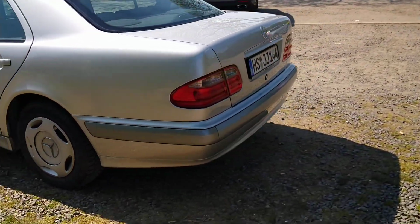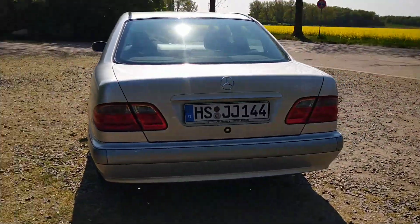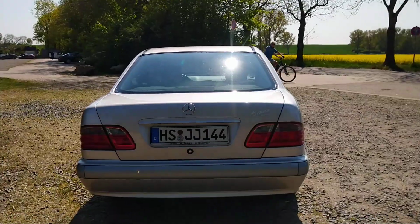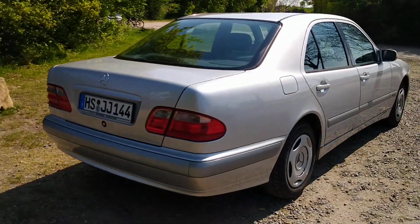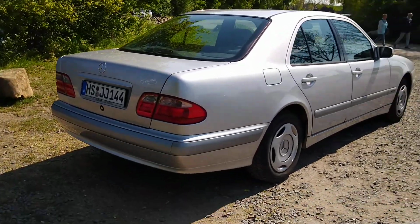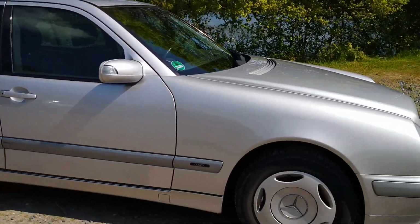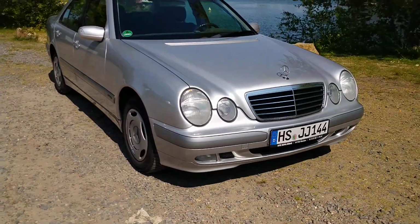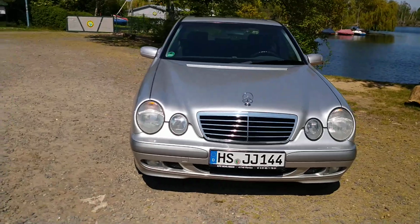There are many color choices, but if you really want to get one of the best with good value, you should probably stick to the Avantgarde or Elegance versions. If you want the diesel, you should get the E220 or E320, the 6-cylinder diesels, or any of the petrol engines, preferably 6-cylinder and above, so then nothing can really go wrong. It's gonna be quite difficult to find a well-maintained 8-cylinder E430 or the AMGs. Probably impossible, but the good ones you should find around 5,000 euros. You will find very good examples.